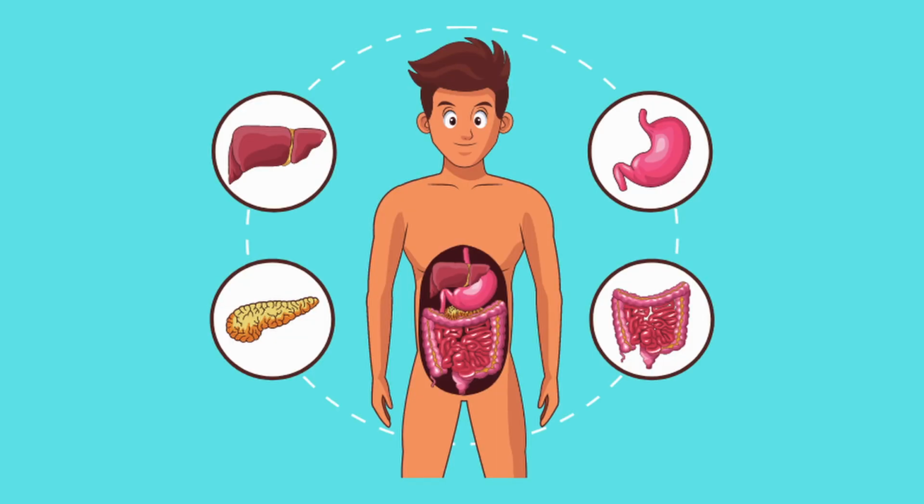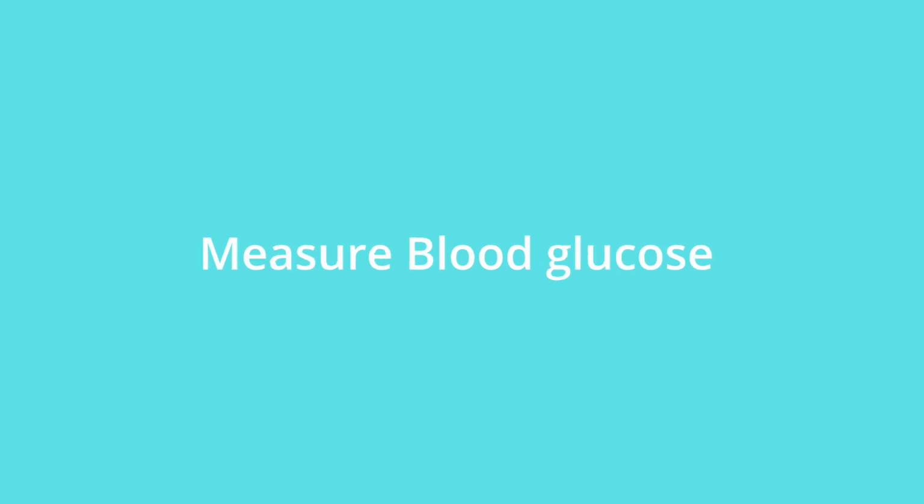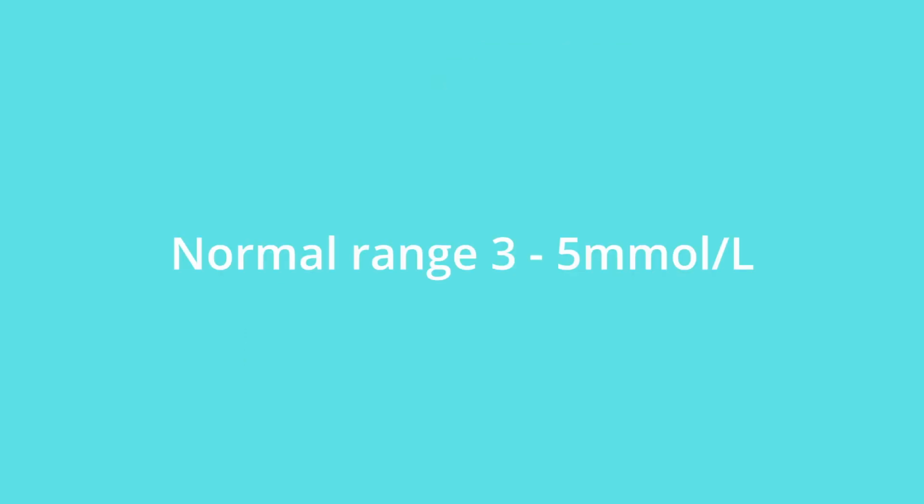The next step is to examine the abdomen. Palpate the tummy for any signs of tenderness, organomegaly, or abnormal mass. If the child is very unwell or drowsy, check the glucose level. A normal blood glucose level ranges between 3 to 5 in children.